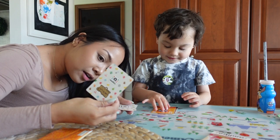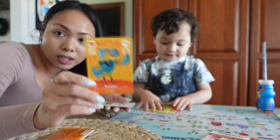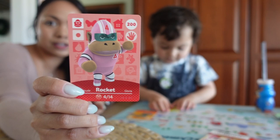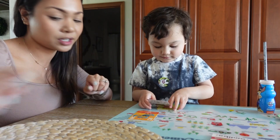Look at the monkey. Keith? A bird? Not a fan of that one. And Rocket. It's a girl. Look. A girl gorilla named Rocket. Wow. I'm excited we got Jack and Cookie.